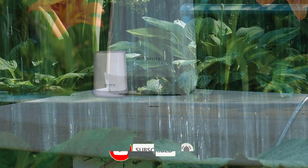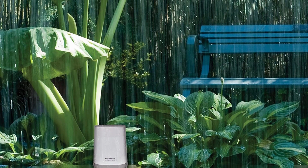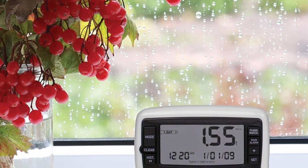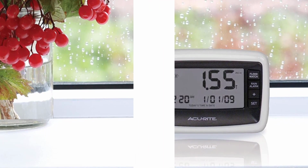The tool's 100-foot range means gardeners can monitor rainfall without getting wet. AcuRite's gauge measures rain precipitation in inches or millimeters. Users may view rainfall history or set customizable rain or flood risk alerts. Best of all, the rain collector on this low-maintenance unit empties itself.